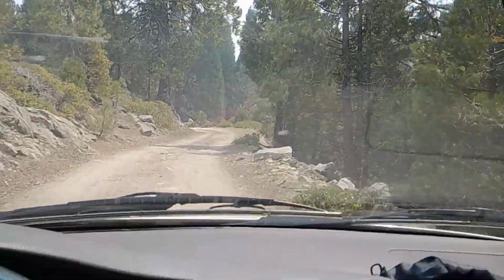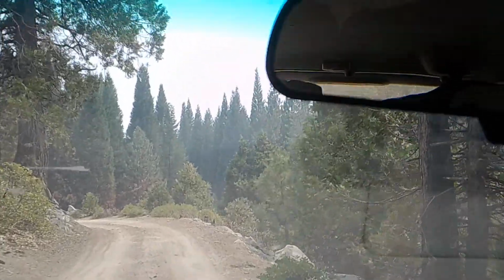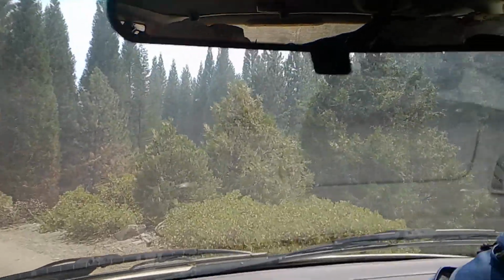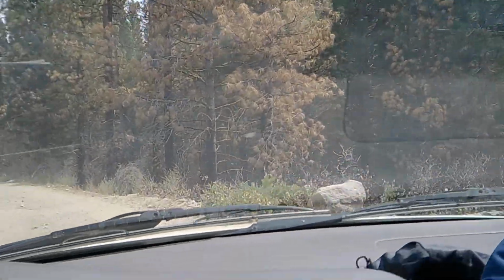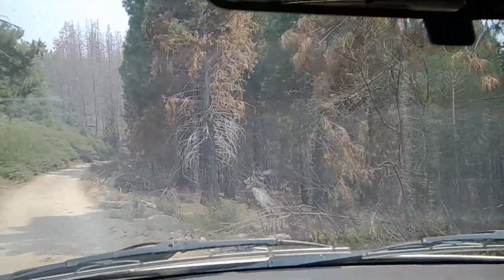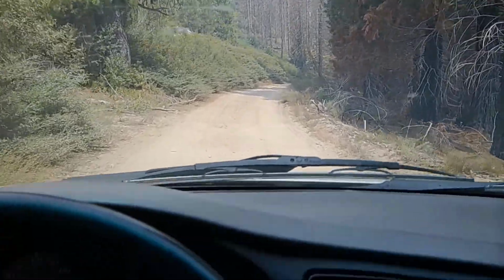Coming up on Long Meadow, which really is long, and someday when I have plenty of time, I might actually go to the meadow and walk along the meadow, follow the meadow down rather than the road. I mean walking, of course, just to see what it looks like from there. But anyway, I'm going to pause it here for a minute because you don't need to hear everything.